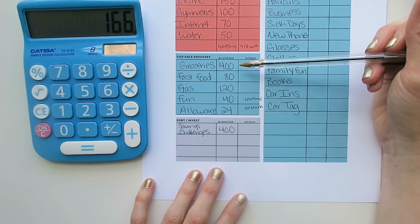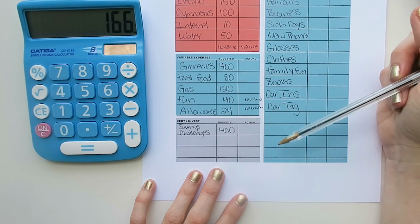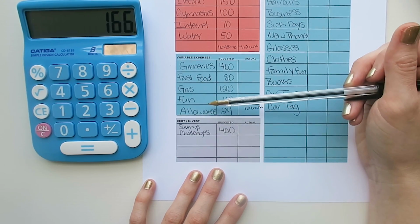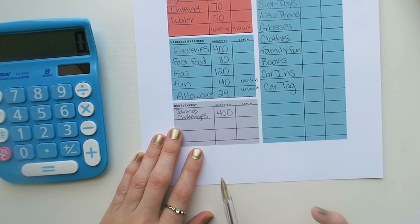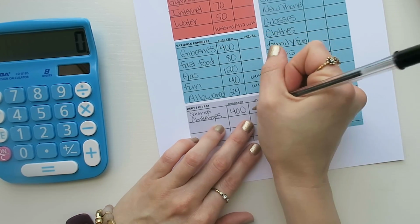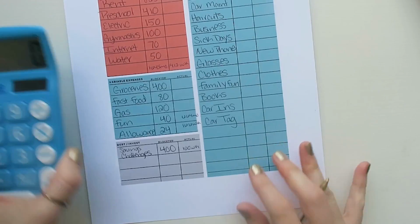So if this were a 5-week month, it would be $500 for groceries, $100 for fast food, gas would be $150. So I think it is very important to break up what you need per week. Savings challenges, I like to put $100 into savings challenges every single week. So since this is a 4-week month, we are going to do $400. That means $100 per week is going to go to our savings challenges.